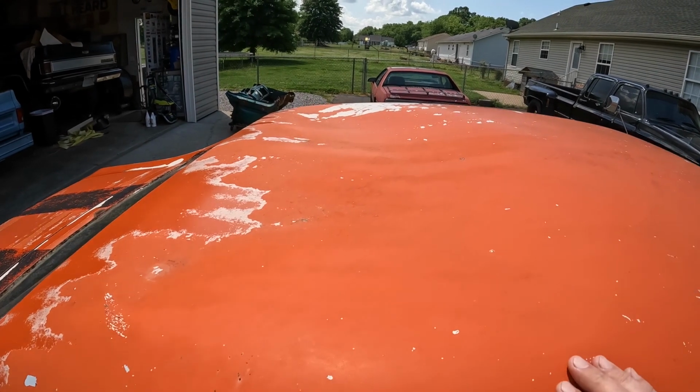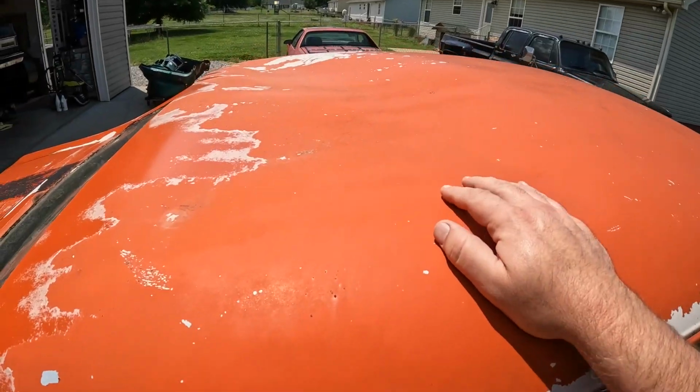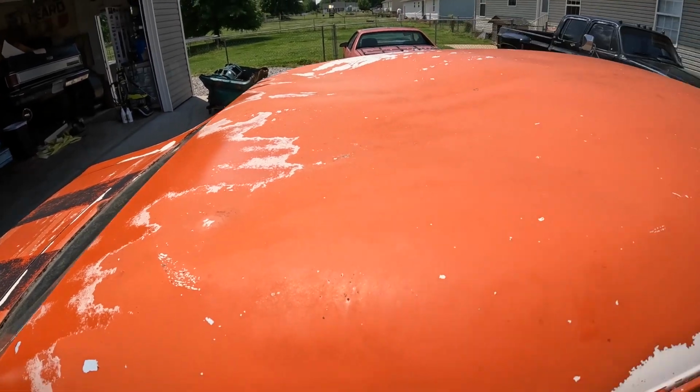He said it had a tree fall on it, dented the roof in. It's not terrible. It's probably worse than it looks. Like, it's not as bad as it looks. The car actually still has a headliner in it, so I'm gonna drop the headliner out and try to pop this big old dent out of it. Most of it should come out. Probably have a little line here, definitely gonna have a little crease line over there, maybe a little wobble to it. But for me, I'm good with that.